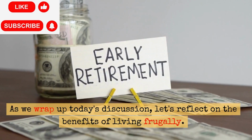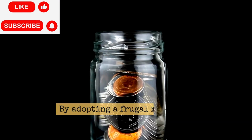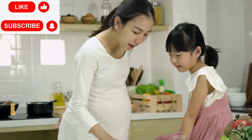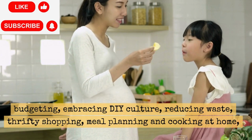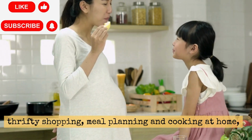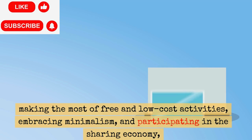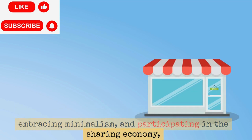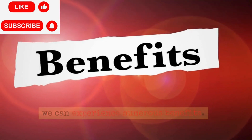Reflecting on the benefits. As we wrap up today's discussion, let's reflect on the benefits of living frugally. By adopting a frugal mindset, budgeting, embracing DIY culture, reducing waste, thrifty shopping, meal planning and cooking at home, making the most of free and low-cost activities, embracing minimalism, and participating in the sharing economy, we can experience numerous benefits.